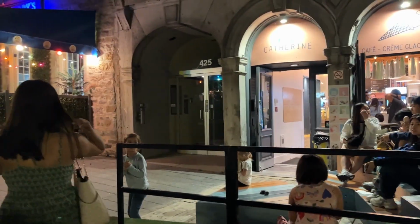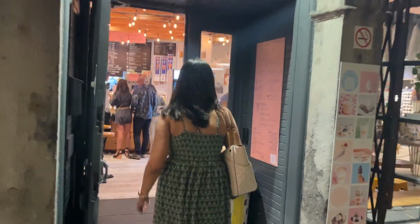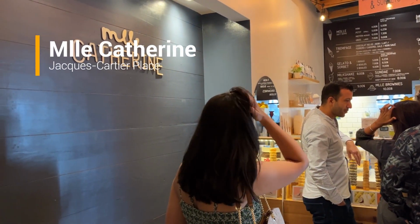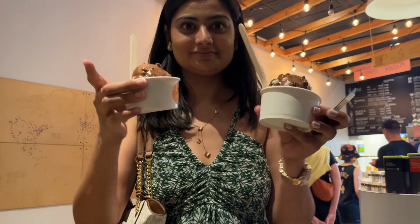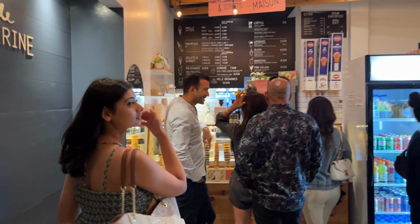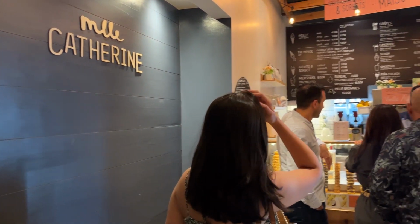We did not stroll a lot this time as Adya's feet were hurting, but we could not leave the old town without having the ice cream, which we really loved on our first day. So once again, we went back to Mille Catherine, and this time we were in no mood of sharing, so we took individual scoops of Oreo and coffee flavor ice cream, dipped once again in Ferrero Rocher sauce. Also, we got to know that the flavors change on a daily basis, so they are always a surprise anytime you visit. On that note, we ended our third day in Montreal.